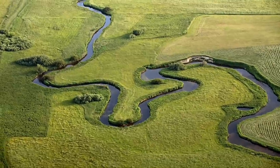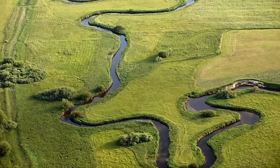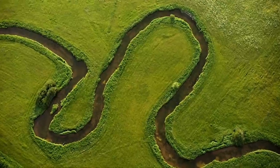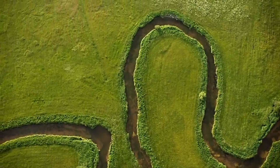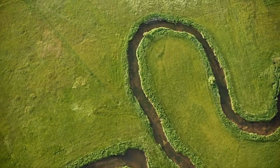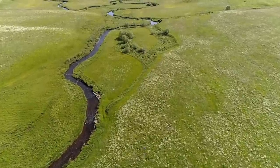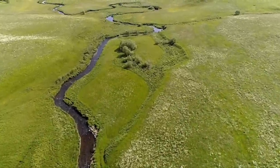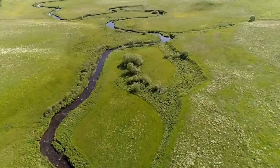The Lac de Joux is fed by the Orb River that rises in the French part of the Jura Mountains. Here, the River Orb takes its natural course, loops, bends, and curves. The so-called meanders are due to the slight gradient of the valley. Moorland lines the banks, making them difficult to access.